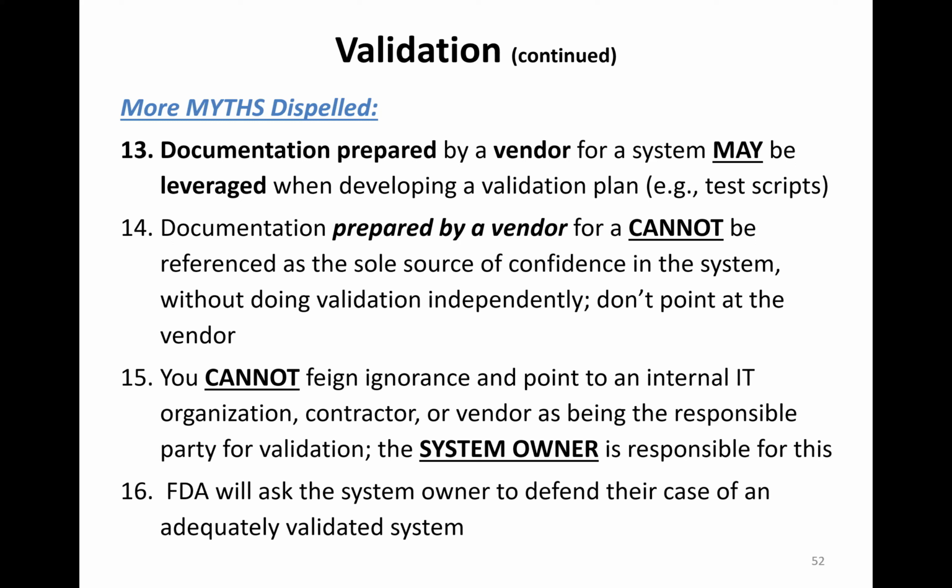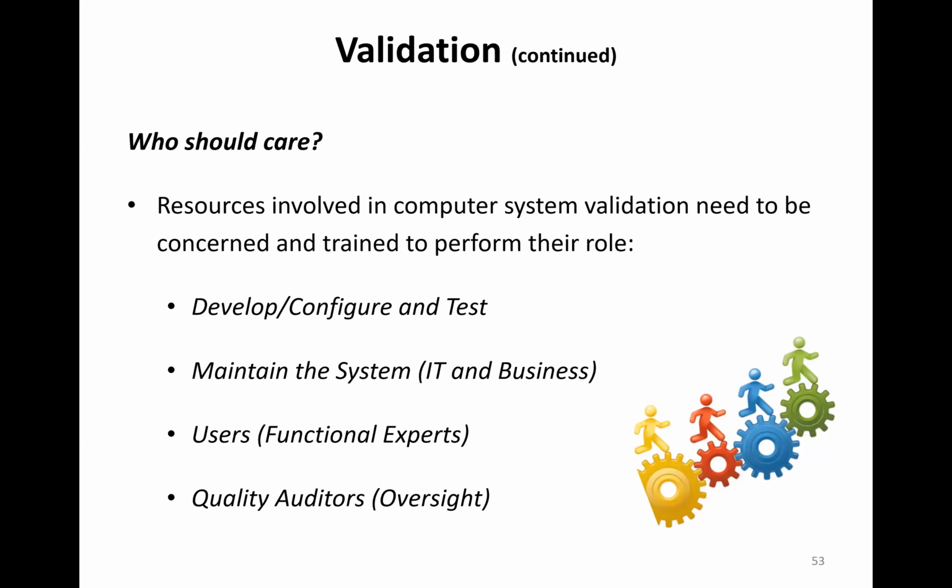So I encourage people to get those people trained, even if it's a simple 1 or 2 hour webinar where they can learn what system maintenance means in an FDA world. FDA will ask the system owner to defend the case for an adequately validated system.